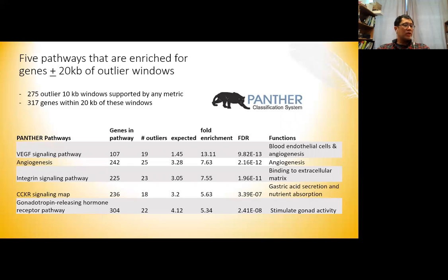Next, instead of just looking at individual genes, we wanted to look into whether any genetic or signaling pathways as a whole are enriched for outlier loci. For this, we use pathways and their constituent genes classified by the Panther classification system. There are a total of 275 outlier windows supported by one or more of the metrics as shown before. And there are about 300 plus genes inside or within 20 kb of these outlier windows.